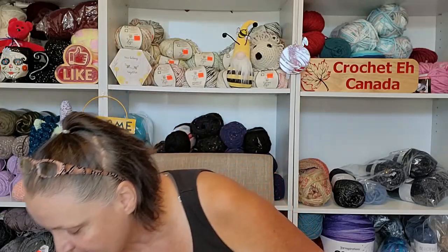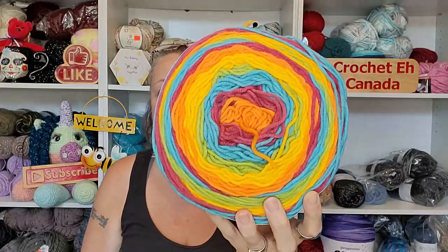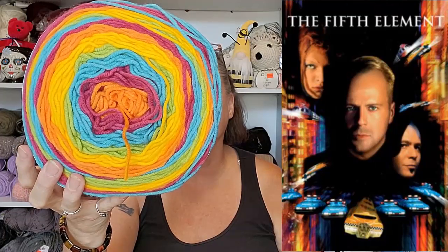Let me grab them. They are the Caron Big Cake. And look at those colors. Let me put the poster up again. And tell me that's not the perfect colors.